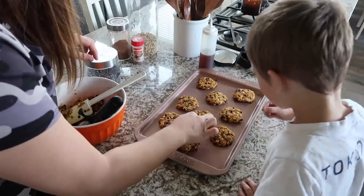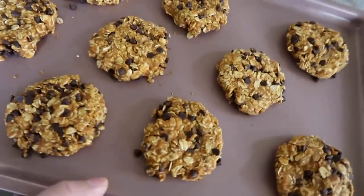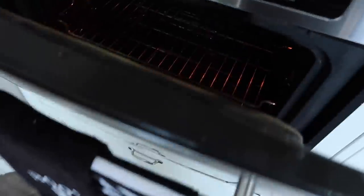This is looking pretty good. Perfect. Once you have them all formed like this, you are going to pop them into a 350 degree oven for about 10 minutes.